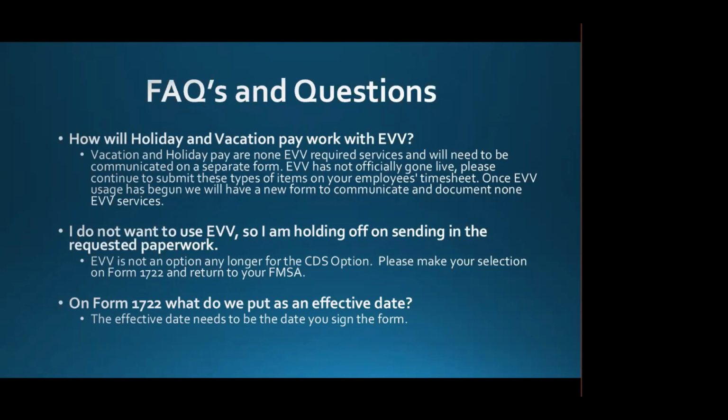I do not want to use EVV, so I'm holding off on sending in the requested paperwork. EVV is not an option any longer for the CDS option. Please make your selection on Form 1722 and return it to your FMSA. And to speak to that, we're actually getting quite a bit of that, where individuals are frustrated, and we understand completely where the frustration is coming from.